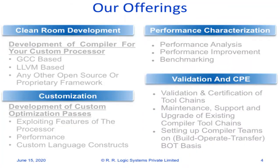Coming to our offerings, we offer clean room development of compiler code for your custom processor on either of the two most commonly used open source compiler frameworks, namely GCC and LLVM.